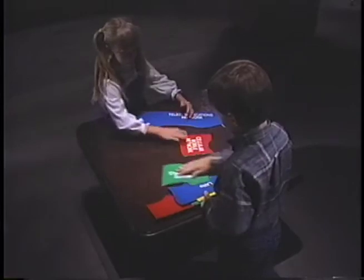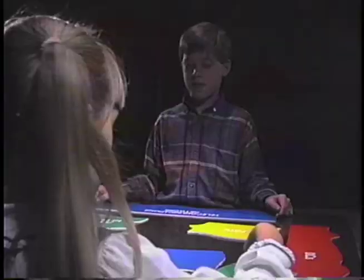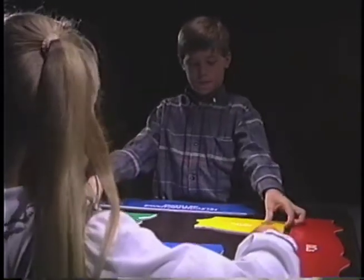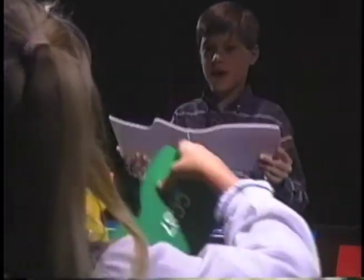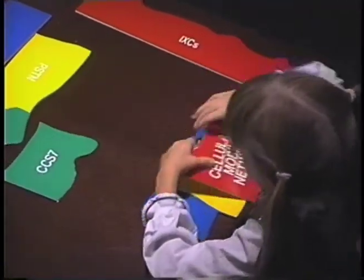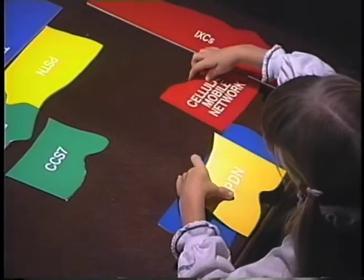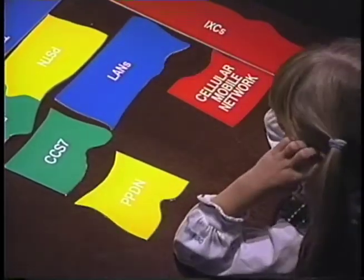When a child pieces together a puzzle, he isn't thinking about building a network. But that's exactly what he's doing. You see, a network is a set of components that link together and perform certain functions or services. In the telecommunications puzzle, there are many networks. Each one consists of many components that interconnect to exchange information.